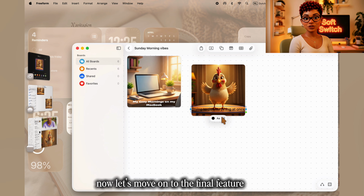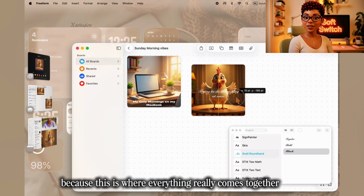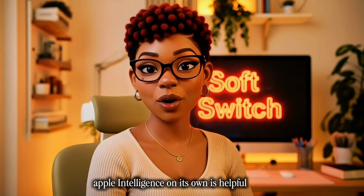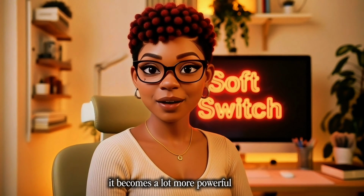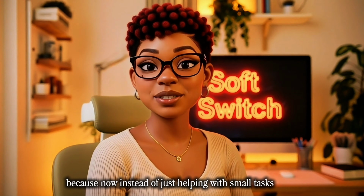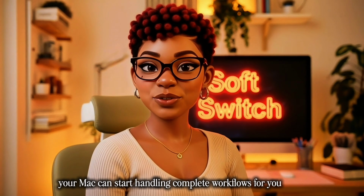Now let's move on to the final feature, because this is where everything really comes together. Apple Intelligence on its own is helpful, but when you combine it with shortcuts, it becomes a lot more powerful. Because now, instead of just helping with small tasks, your Mac can start handling complete workflows for you.